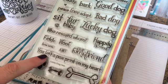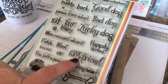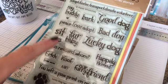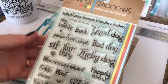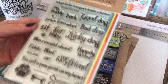So, but I love this. "You left a paw print in my heart, our furry friend." It's got this "who rescued whom" stuff about adoption on there. So I thought that was so cute. I had to get that.